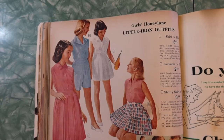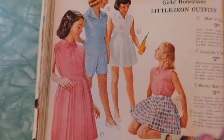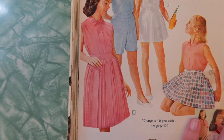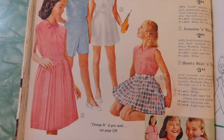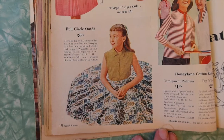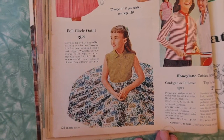Girls Honey Lane little iron outfits. Those are just darling. Skirt and blouse. 100% Arnel triacetate sharkskin skirt, permanently pleated, blouse of Arnel triacetate and cotton, Jamaicas and blouse, shorty skirt and blouse, $3.44. Full circle outfit, I love these circle skirts. These are so cute. Sleeveless top with Johnny collar. Matching color buttons. Sweeping skirt has front waistband, elastic back, zipper, washable, smooth finished cotton.